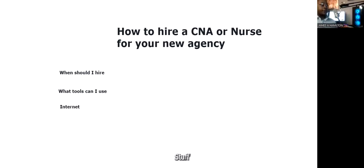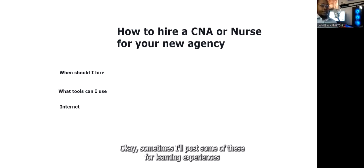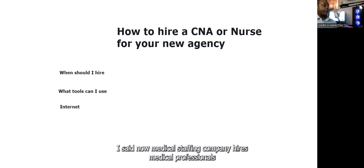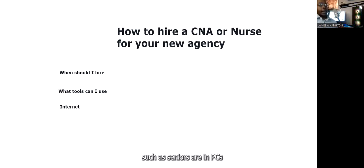Now, a medical staffing company hires medical professionals such as CNAs, RNs, PCAs, and other medical professionals. A nursing agency sometimes focuses on single nurse, different types of nursing. There's a wide variety of nurses out there, and a lot of times nursing agencies niche down and focus on that part of it. But for the most part, all nursing agencies usually hire medical professionals as well as CNAs, PCAs, and others.